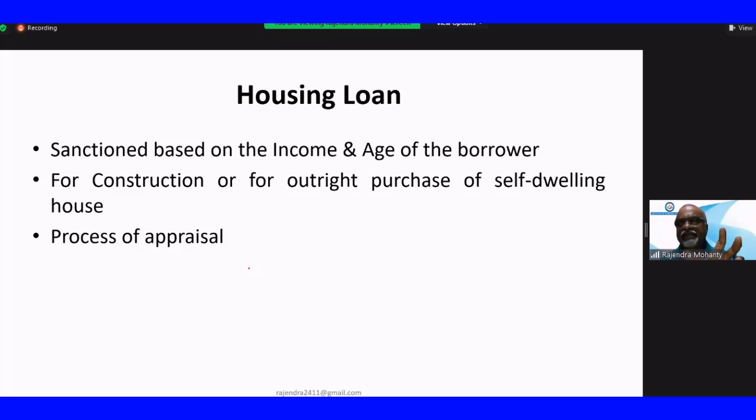Then after the sanction is clear, you have to take the different things like what is the cost. So he is buying outright purchase or construction. If it is a construction, then cost of construction should be given by him. And if it is an outright purchase, then the cost of property, registration charges, valuation charges, everything should be there. Then legal opinion of the property has to be done. So a 30-year search report has to be done by the paneled advocate, so that you know that there is no encumbrance on the property. Then bank's official will go for inspection. After that, sanction is done.